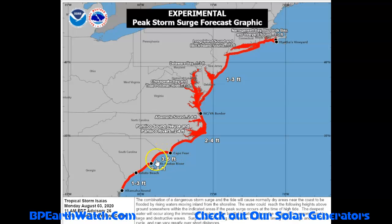Right along the border of South Carolina and North Carolina, between the South Santee River and Cape Fear, they're talking about 3 to 5 foot of storm surge, okay? And that's going to be determined, guys, by the tide in your area, the timing of the high tide or the timing of the low tide. So check your areas. If you live on the coast there, just check the South Carolina and North Carolina tide charts. Find your area, and if you're at high tide when the storm's coming in, of course it's going to be the highest point.